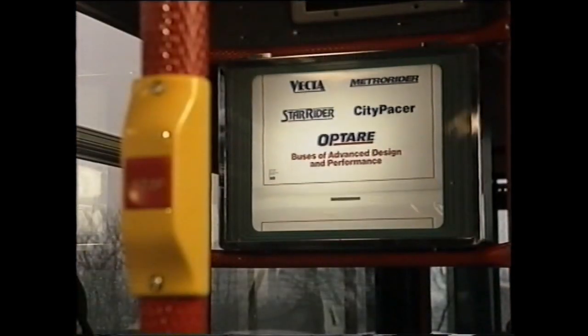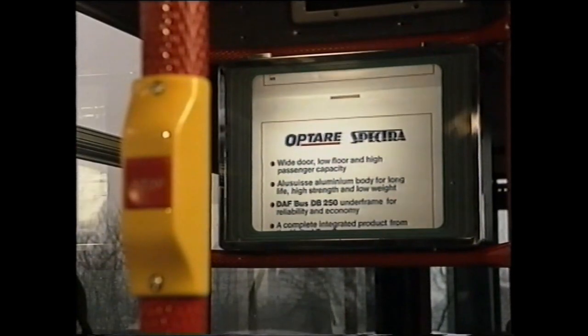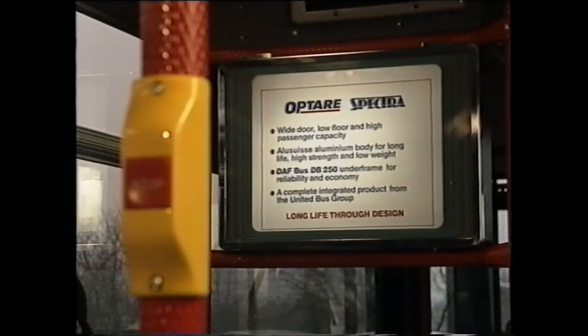Hello, Optare Finance Division. We can help with finance. Yes, and when you're ready to replace your Optare fleet, we can even help with resale, as the demand for used Optares is so strong. If you'd like to make even more profit per mile, we even have a range of unique interior advertising systems.